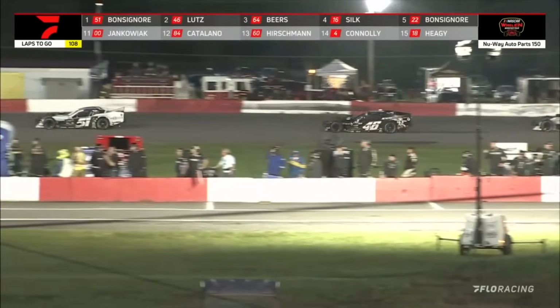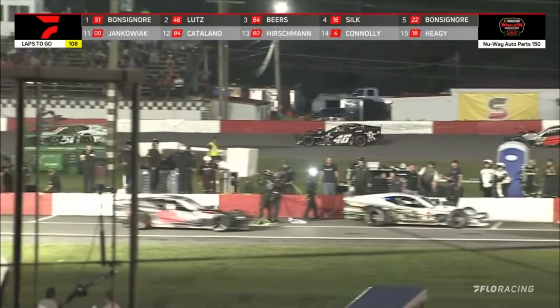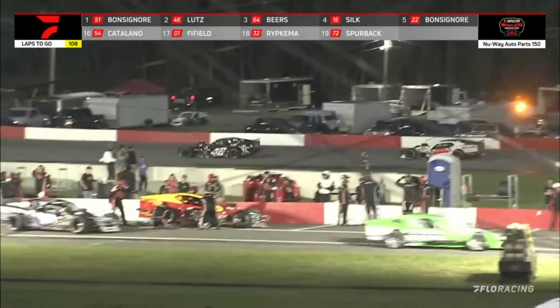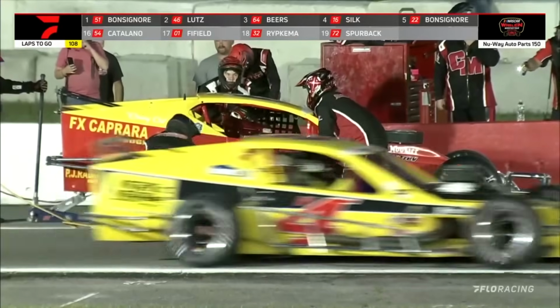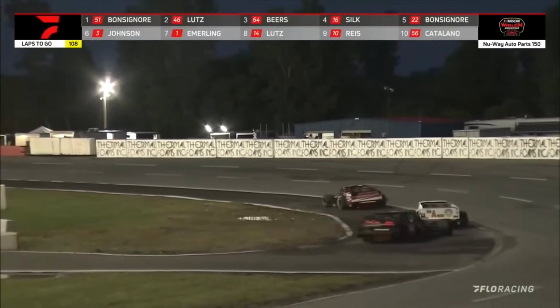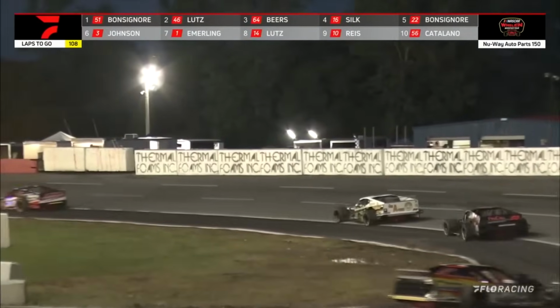Lap 42 into the race, 108 to go, and among them on pit road, the 64 car of Austin Beers. Yeah, surprisingly enough, that was definitely not a scheduled stop. There is another one of the Catalano cars heading back out in the competition as well. Let's go down to pit road and Jesse Punch.